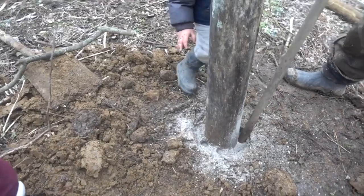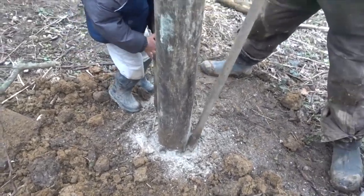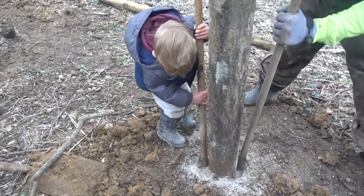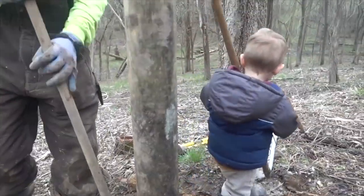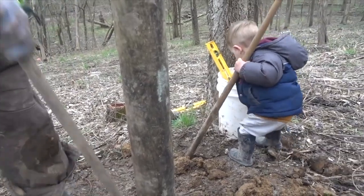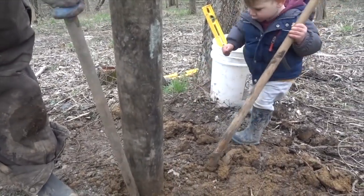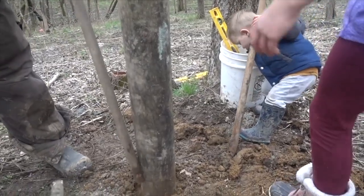All right, tape it in, buddy. You can do it, bud. He's throwing all that dirt back in the hole. Oh, he wants to put some rock in there. He wants to do it exactly like Daddy. Good job, buddy. One grain at a time.